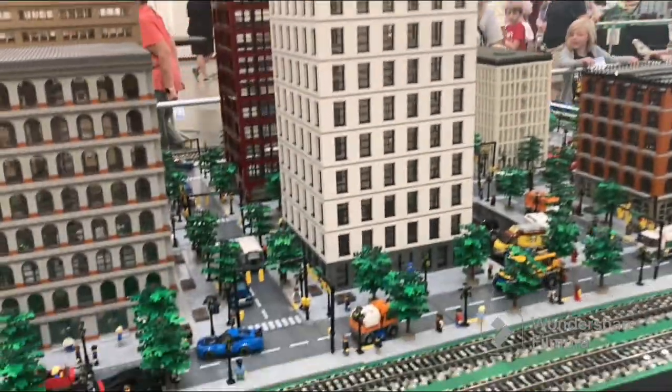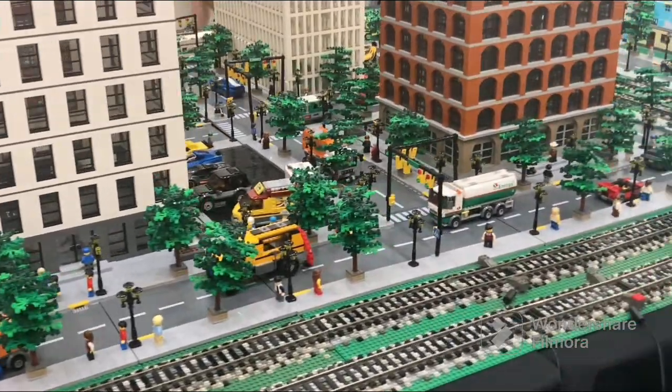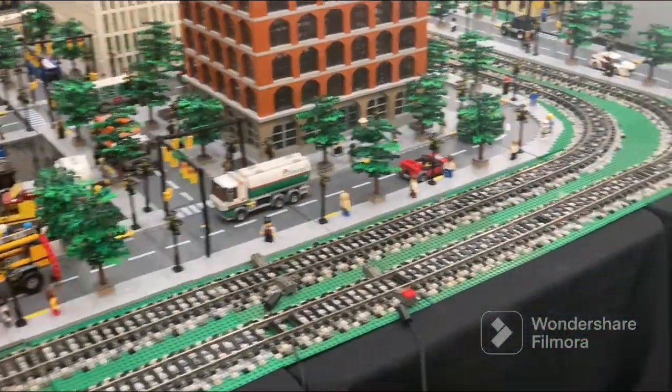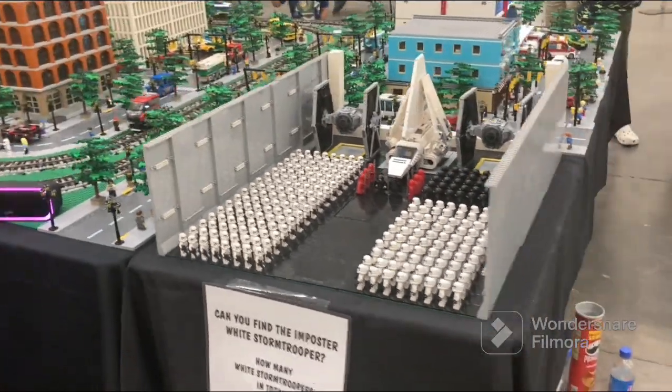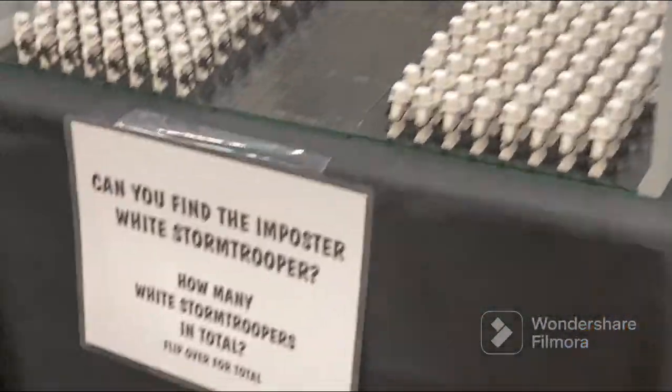Like these beautiful skyscrapers are some of the tallest builds in the entire show, and they were super fun to look at, and I definitely went back a couple times to check them out.